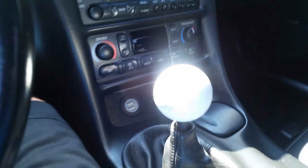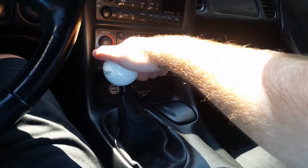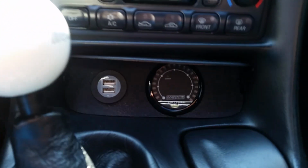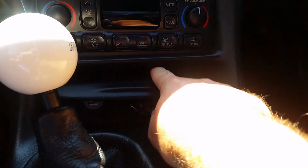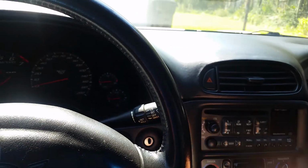Let's sit inside and take a look at the odometer and all that. He did put a little Hurst ball on it, but the stock shifter is super long. Look at this throw. First gear, God, second gear, it's terrible. So I'll have to change that. Innovative wideband, and he put some USB chargers right there. They kind of hide up under the ashtray door. Stock everything else. AC works perfectly.